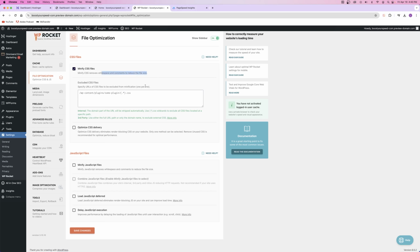But anyways, we're going to minify your CSS files, which kind of reduces their size, removes white space, removes comments and all of that size stuff. And it also reduces your file size. But you also get an option to exclude CSS files. So you can basically pick which CSS files you don't want it to minify if there's something super special.